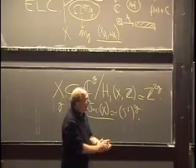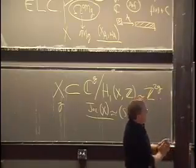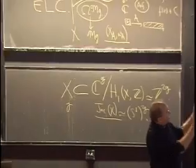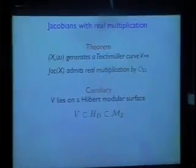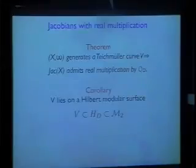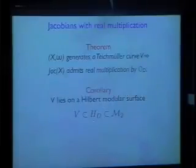And it turns out that the surfaces, the curves we're looking for have to have special endomorphism rings. Technically, what one says is that the Jacobian has to admit real multiplication by O_D, where O_D is the real quadratic ring of discriminant D. And these kinds of special Jacobians or special abelian surfaces have been very well studied. They sweep out what's called a Hilbert modular surface inside of moduli space. And as a corollary, we don't have to look for the Teichmuller curve in this three-dimensional moduli space, but instead inside of this much smaller two-dimensional hypersurface.